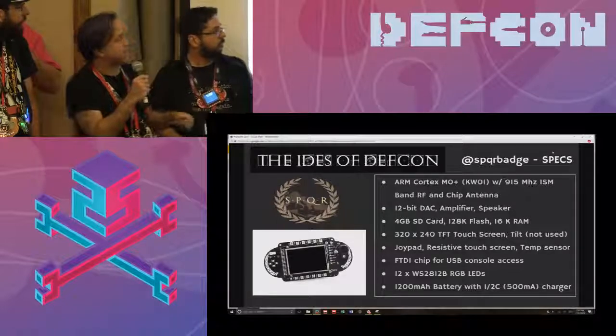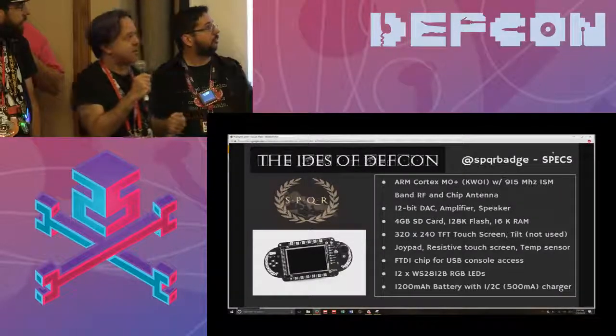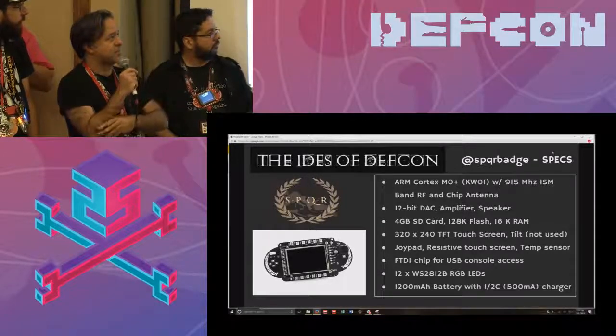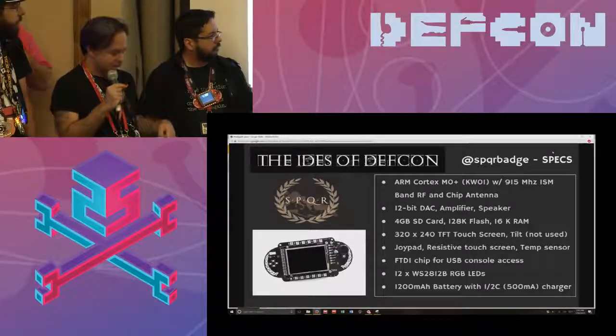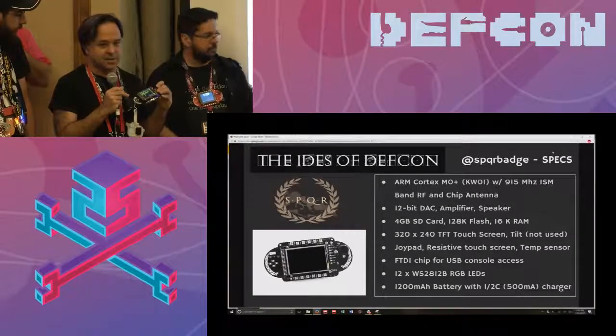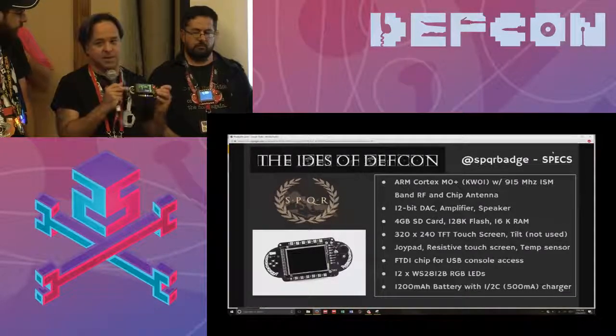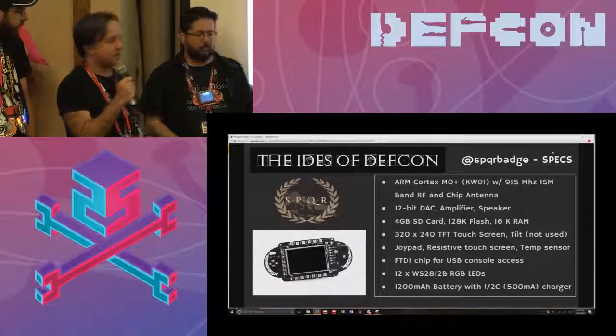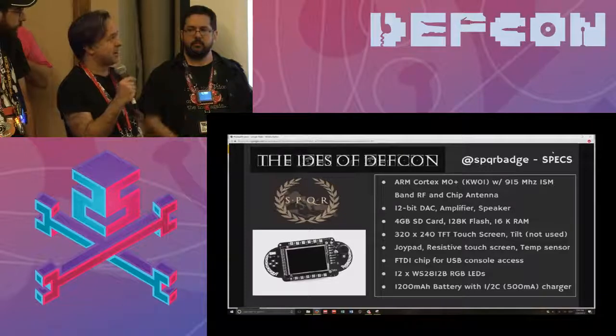So the device consists of an ARM Cortex M0 processor. The KW01 has a 915 megahertz AES 128-bit encrypted radio that runs in the ISM band. There's a chip antenna on board because doing your own RF design really sucks. And you know the effective range of this device is probably 30 to 50 feet. It's not very good. I don't really know RF, but we made it go.